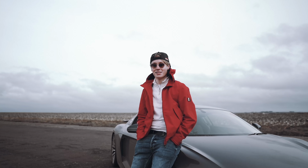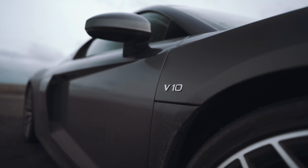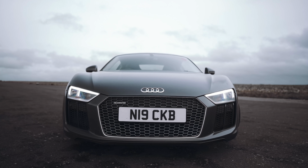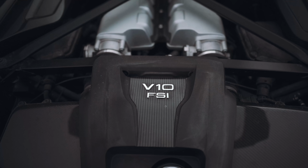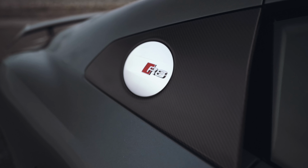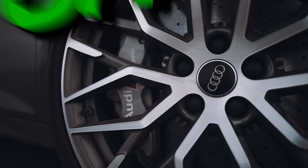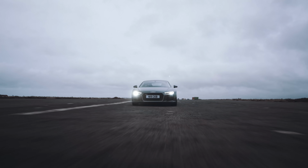And Simon's stepping up against Nick and his Gen 2 Audi R8 V10 Plus, which is actually bone stock. No mods on this bad boy, but an impressive factory figure of 610 brake horsepower from its naturally aspirated 5.2-litre V10. The Audi R8 weighs 1580 kg, giving it a power to weight ratio of 386 brake horsepower per tonne and drives all four wheels through its 7-speed dual clutch transmission.